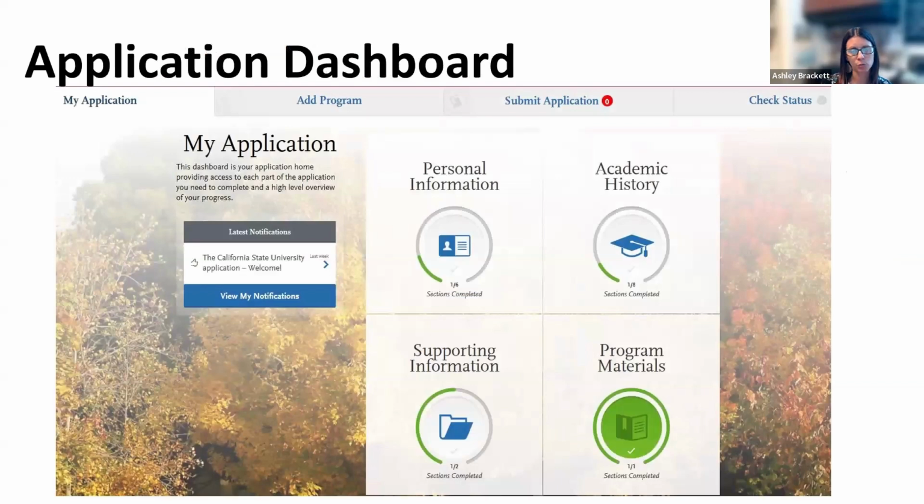This is what the dashboard looks like. So I like to work through personal information, then academic history, then supporting information, then program materials. But you can always come back here to My Application to get to this homepage and click through the different areas. This is where we go to add additional programs when you want to add another school or major, and then here's where you'll go when you're ready to submit.